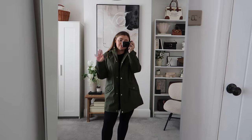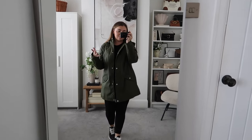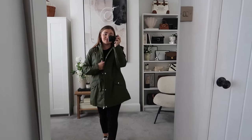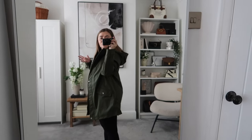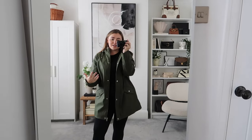Well, this is giving a very different vibe to the last coat, but exactly what we need it for. In fact, this probably goes better with what I am wearing right now. Such a gorgeous, gorgeous raincoat. Do you know what I really like as well? The fact that it covers your bottom. Because if you want to sit down on a park bench or something that's a little bit wet, you're not going to get your bottom wet. It's going to protect you nicely.